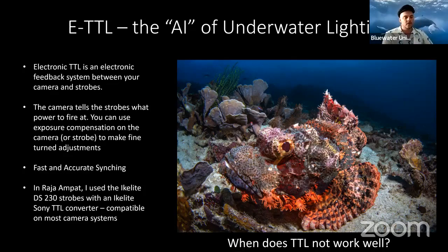However, it doesn't work very well when you're really close to subjects. So this photo that I took here was of a scorpion fish in Batanta. You can see it's a great place for muck diving. And in that case, I switched to manual in order to get the lighting right and to kind of reduce any hot exposures I might have got with TTL.